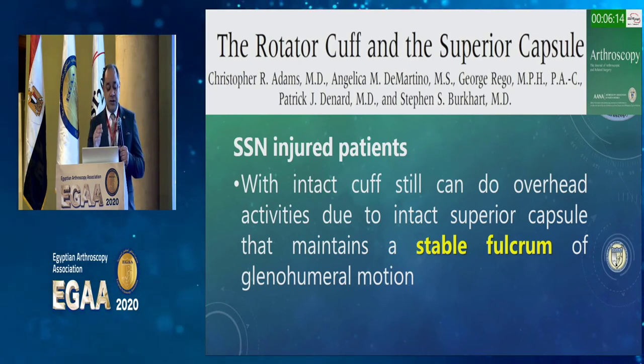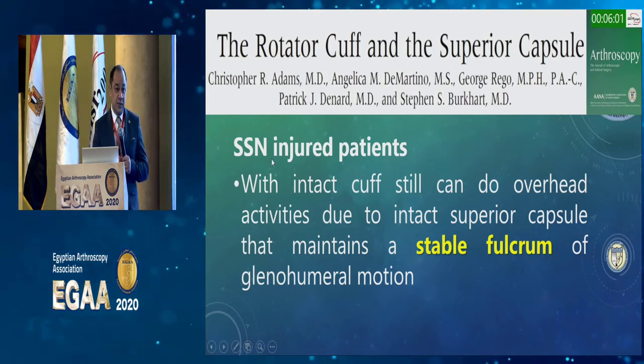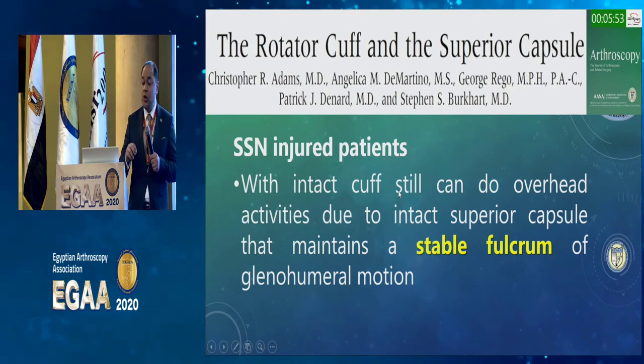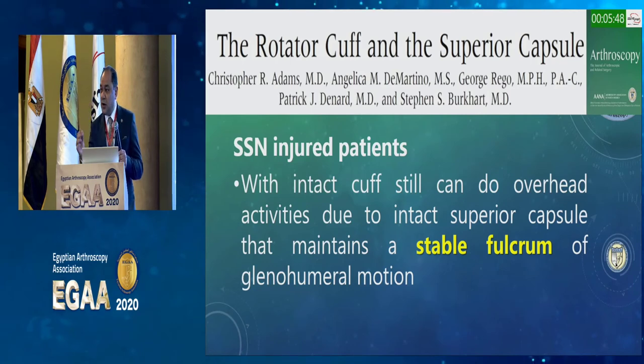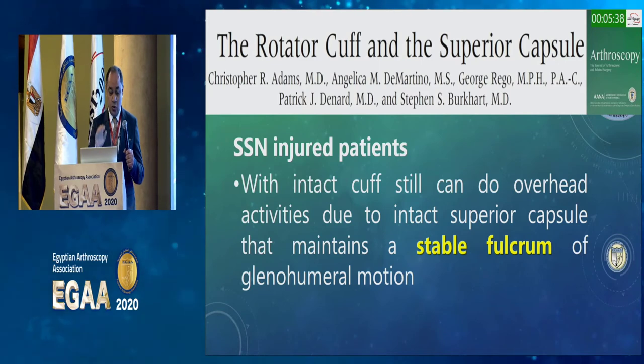Dr. Burkhart and co-workers came out with a very nice study, and they discussed two clinical scenarios. One scenario is suprascapular nerve injuries with an intact cuff. They said that these kinds of patients can still do overhead activities due to the intact superior capsule that maintains the stable fulcrum of the shoulder joint. The superior capsule is intact, while the tendon is not working; it is there but it's not working.